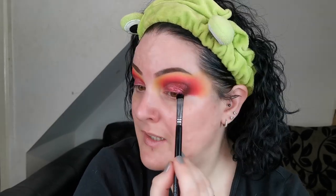Oh, look at that. I love all the shifts you get in these, because this is like red, pink, orange, and that is pretty much what I've done with the mattes anyways, so I'm getting a little bit matchy-matchy today. That is absolutely stunning. So I'm next going to go into Luna. I'm super, super excited to try this one.